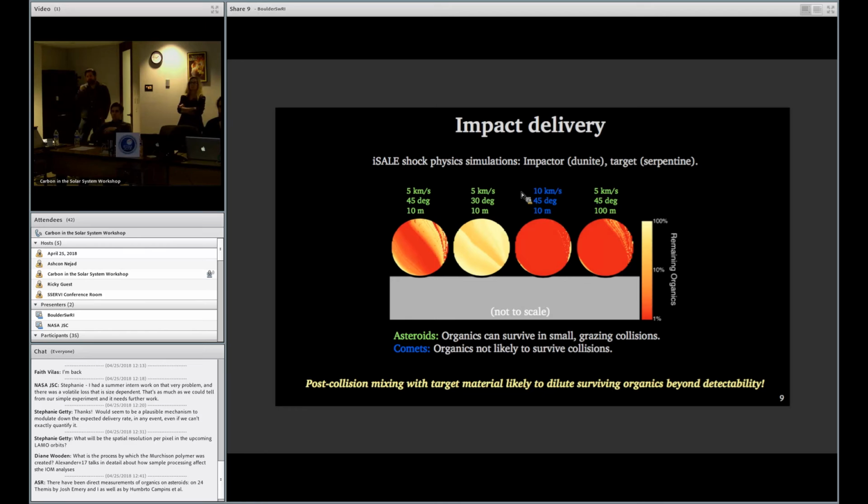Now we can look at the other cases. These are lower impact speed. That is sort of the average collision among asteroids. And so this will be the case of an asteroid colliding with Ceres. And you see there are cases, like the one on the right, in which no organics would survive. But I'll drive your attention to this case in the middle here, where perhaps some organics would survive. We're talking about something like 40% of the initial budget of organics may survive.